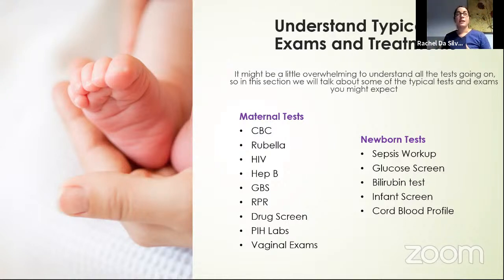Now, one thing to think about, if you are even a C-section, let's say you come in labor, and then they end up sectioning you. If you're GBS positive, because you were in labor, the baby will probably still need to have a sepsis workup, even though you had a C-section. That's when they do extra tests to make sure the baby doesn't have an infection.